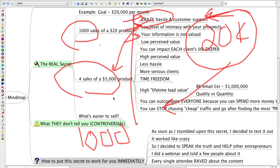As soon as they're in that situation, the desire is going to be there. I could transition into how my top tier business and my solution solves this problem. Is this powerful stuff or what? Low level of intimacy with your prospects, that's another piece of content I could create. Your information is not valued, another piece of content. Low perceived value, that kind of goes in with that.